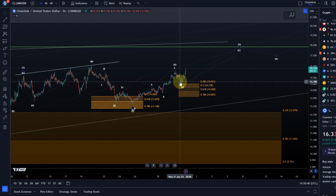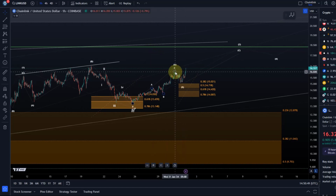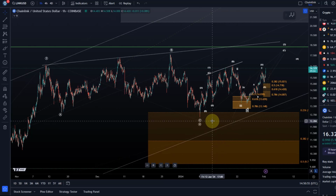But as long as you know what the support level is and that we expect further upside, that should be enough to find entries. But yeah, this pullback was very shallow. Overall, the scenario doesn't need to be changed and it's currently being followed nicely.